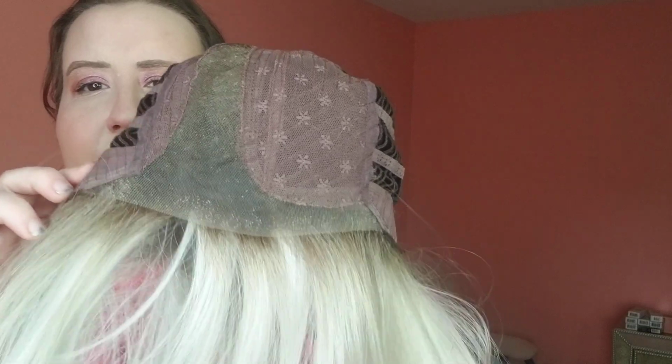So let's go ahead and take a look at the inside cap, and that way we can get a better idea of what's going on here. Now, I love Estetica caps. I have raved about them in many videos. I feel like they fit very naturally. They're very comfortable on, and I just love them. Here's what we have going on in the front. We have that temple to temple lace front.